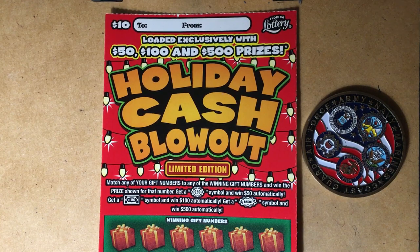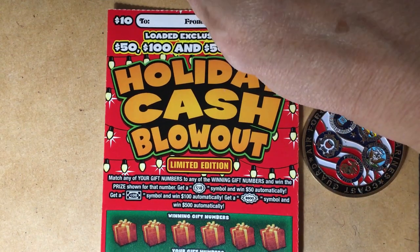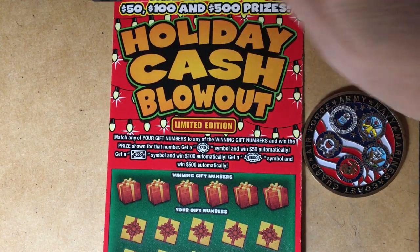Everyone, look what we have. We have a holiday cash blowout. Yay! I've been wanting to play this ticket. This is the first time I've played it. I just got it today.